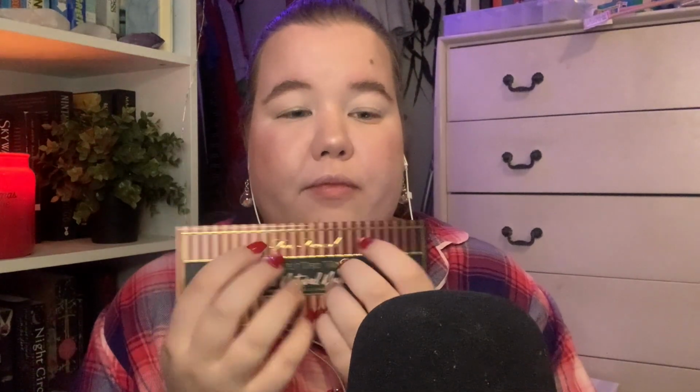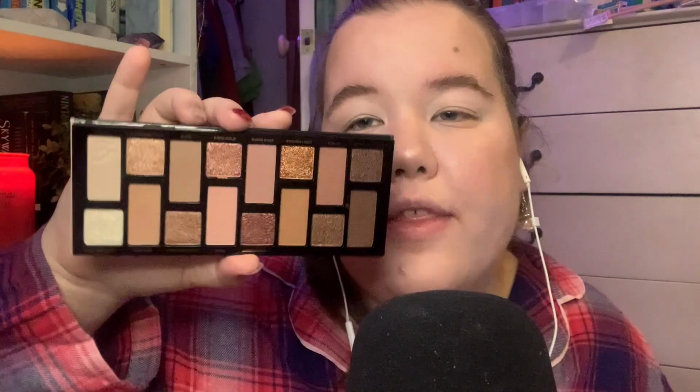Actually, before I talk about that, I'm going to start my eyeshadow. I brought two palettes. I have this one, which I got for my birthday. If you don't know, my birthday is on the 21st of December. I got this eyeshadow palette from Too Faced. It's the Born This Way, the Natural Nudes, and it just looks like that. It's so gorgeous.